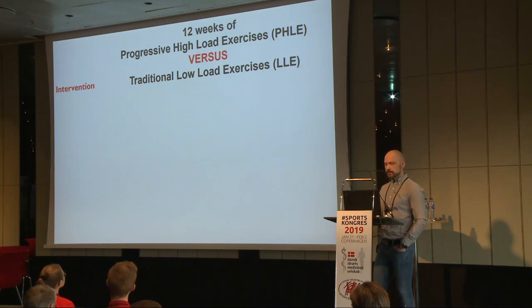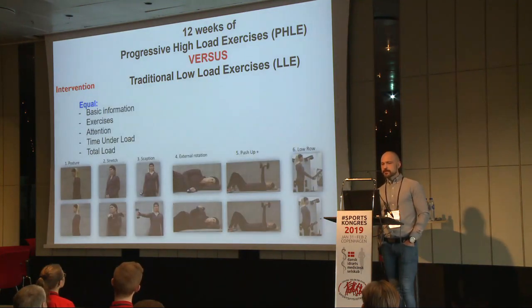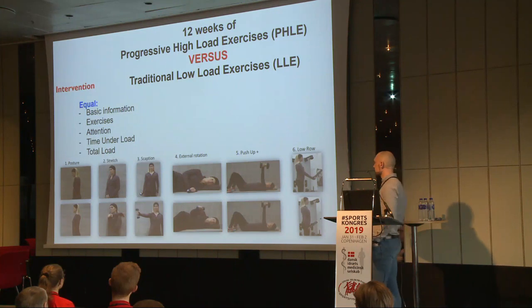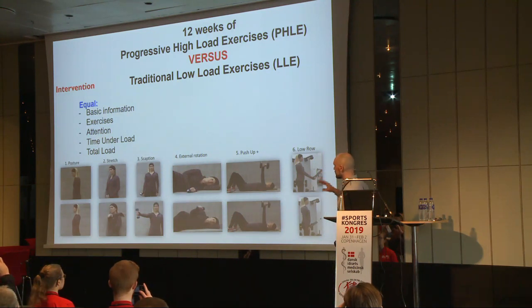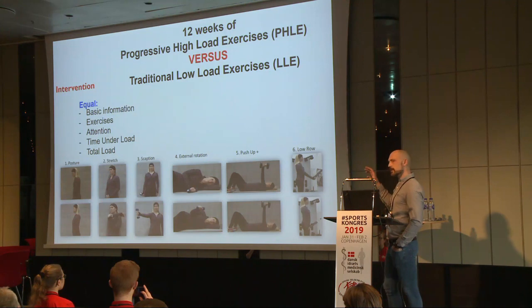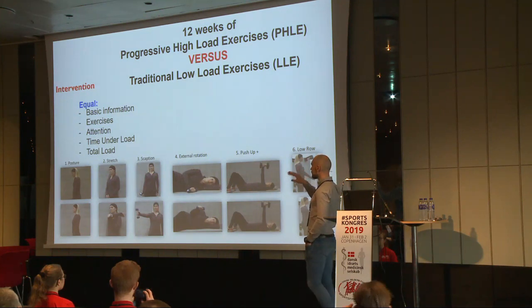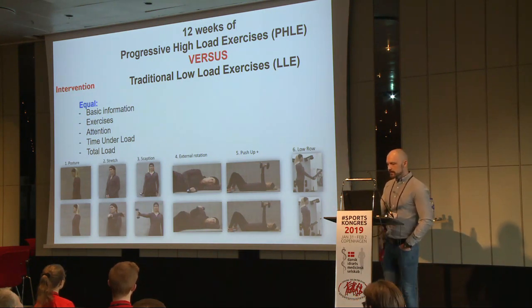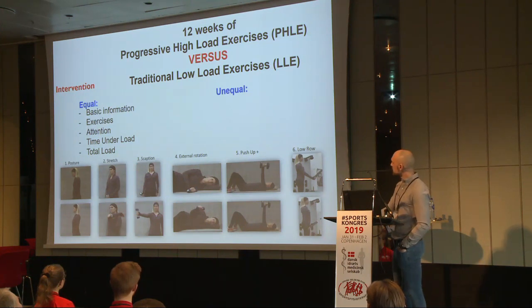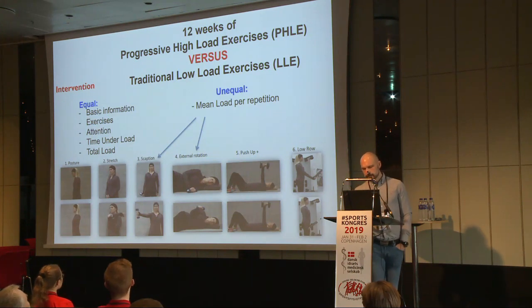The intervention was 12 weeks of progressive high-load exercises or low-load exercises, and both groups received the same basic information. They received the same 6 exercises. They were given the same attention, so we saw them the same number of times at the hospital. The exercise program is planned so the time under load and the total load in both the high-load and the low-load exercise group is the same. So the difference between the two exercise modalities was on the scaption and the external rotation exercises, where the mean load per repetition was different.